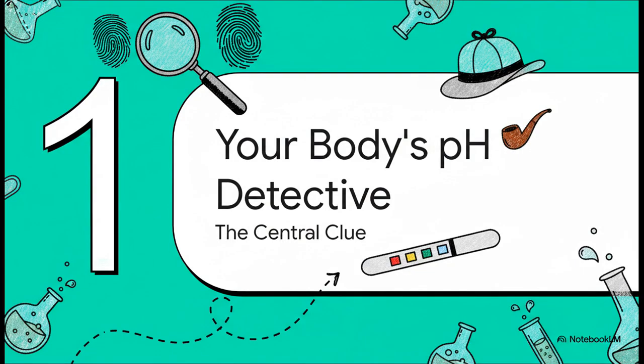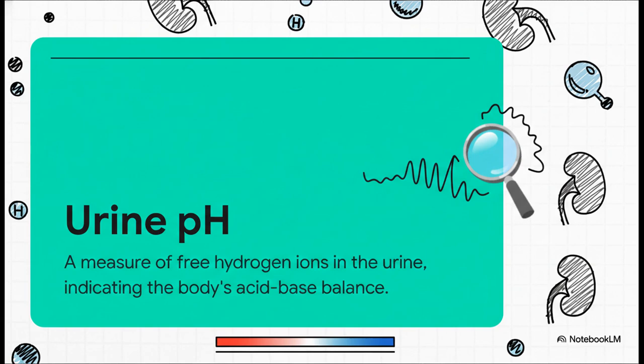Okay, first things first. Every detective knows you have to understand your evidence. So what is this central clue, urine pH, really all about? On the surface, urine pH sounds pretty simple, right? It's just a number that tells you how acidic your urine is. You know, how many free hydrogen ions are floating around.